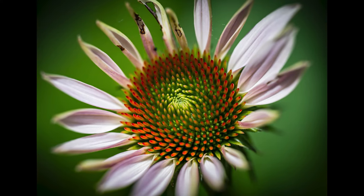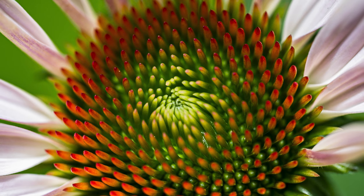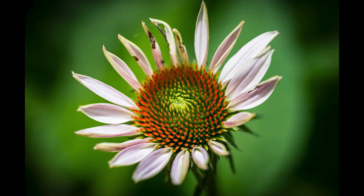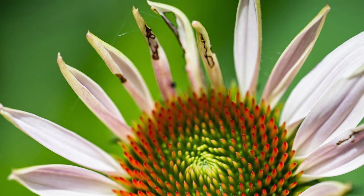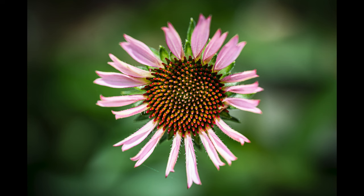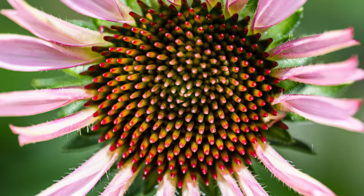When editing, don't forget to use luminance sometimes. It creates a nice, poppy, beautiful glow. Look at all these tiny little flower hairs.